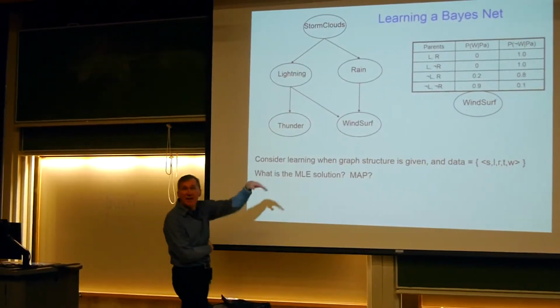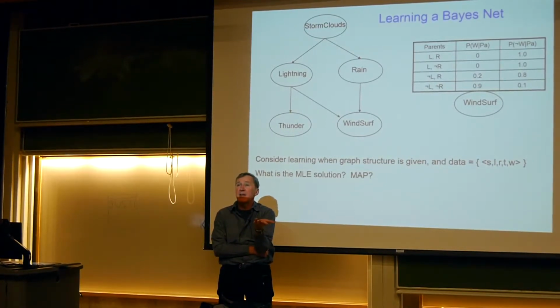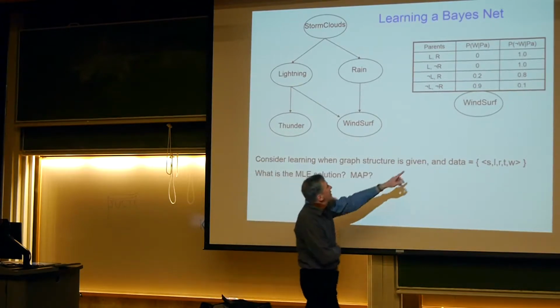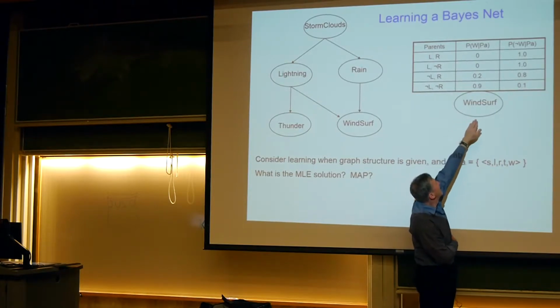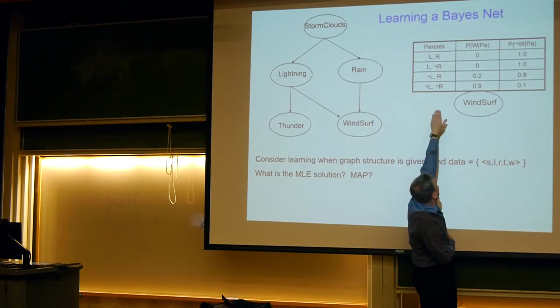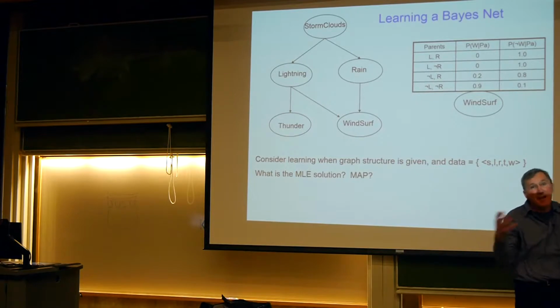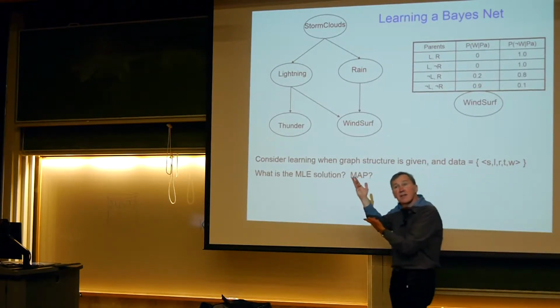All we have to do to train it is exactly what we did to train naive Bayes. Right? We could use, say, maximum likelihood estimates. We take our table. These are the parameters we know that we have to estimate, but we already know how to estimate the probability of windsurf being true given, I don't know, not L and not R. That's just a matter of collecting all the training examples where not L and not R happen to be the case and seeing what fraction of them have windsurf be true. That's our maximum likelihood estimate. Same way we train naive Bayes. Unless we decide to go with a MAP estimate, which we could do here too.